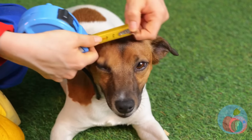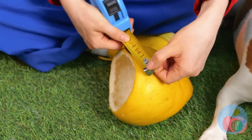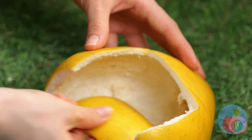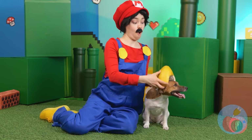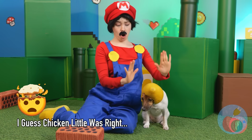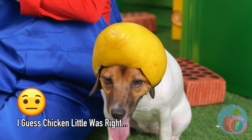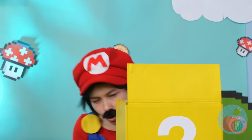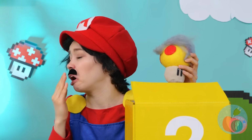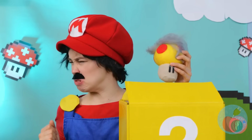Now for a little measuring. And a little cutting. Your pup's got a new helmet. Just in time, the sky is falling! Hey, this mushroom's a mess. Actually, the room's a mess. The perpetrator!